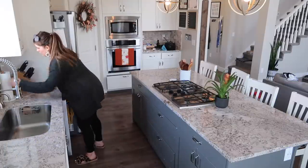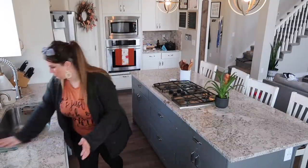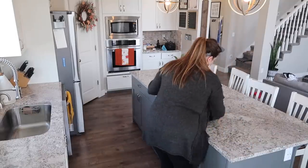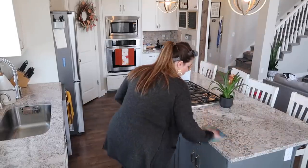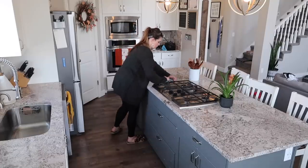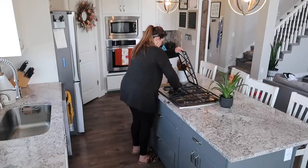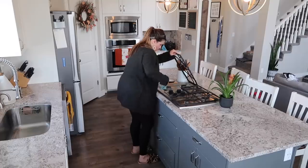I feel like a majority of the time I end up just using our e-cloths to clean off our countertops really quickly, but I have found a spray recently. I've actually gotten it in the past and I found it again this year, and it is the Honeycrisp Apple from Method, I believe it is. That scent is so amazing. They have it in dish soaps, they have it in sprays, and it just smells so perfect for fall.